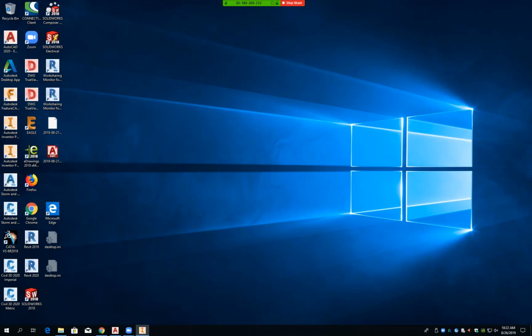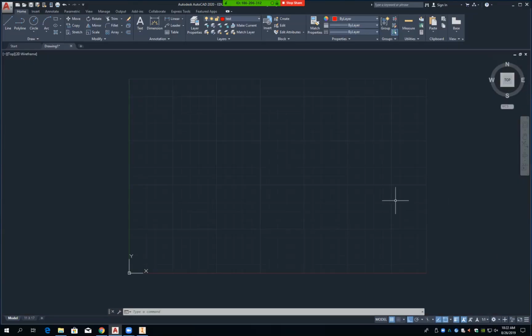Okay, so let's go ahead and check our limits first of all, just so everyone has that feel for it. So just type in limits. Now, question for you. What's it asking me for down here? Reset. Lower left. The lower left corner. Now, see where it says 0, 0 right here? It's already got that in there. You don't have to retype 0, 0. So if it's right there in parentheses, just hit enter.